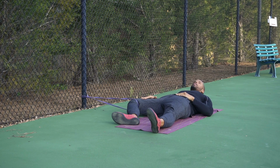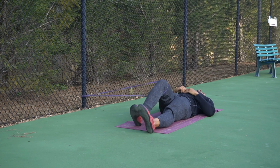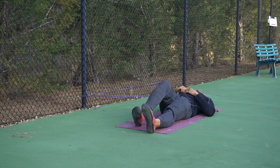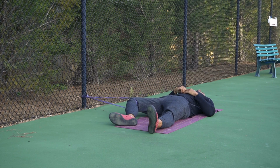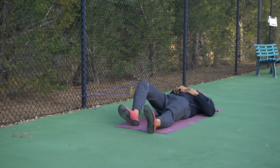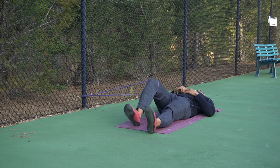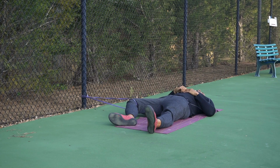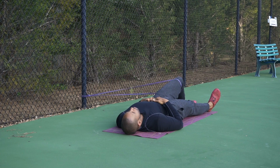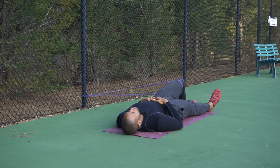Start from an externally rotated position and then internally rotate to the midline, which is sufficient for most, but I prefer to go past that midline, strengthening my groin. You can do this for 10 to 20 reps for 3 to 4 sets, depending on your comfort and the tension of the band. Do not force this, because these are very delicate parts of your anatomy, and we don't want to cause further injury. We're trying to alleviate injury.